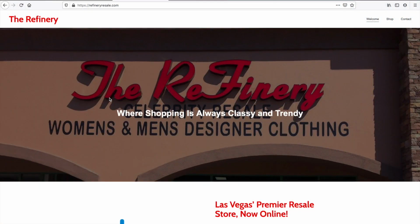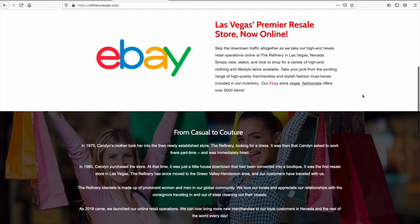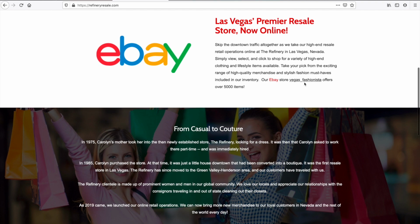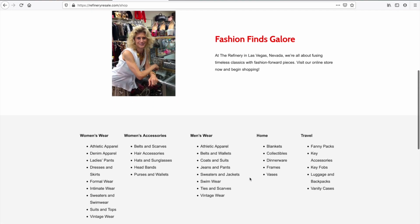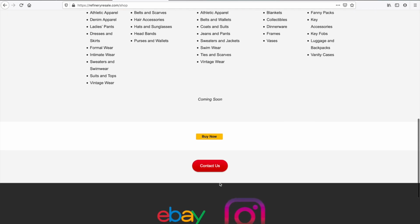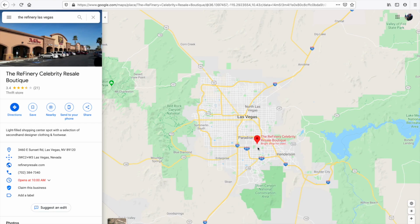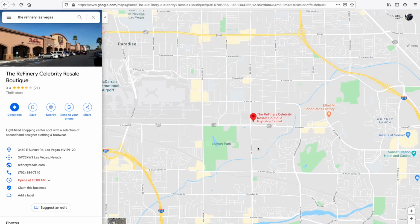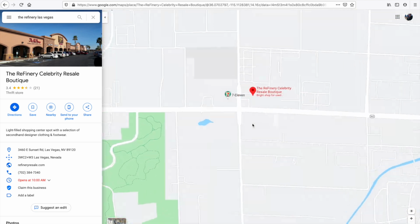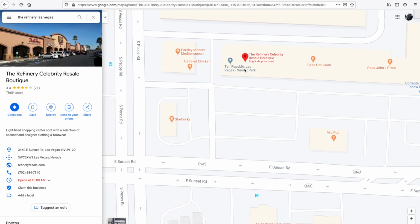Yeah. The Refinery. This is one of my favorite stops when I am in Las Vegas. It is a high-end consignment store where millionaires and maybe even billionaires will sell off their maybe never used items to this store, where they will sell them both in a retail space and on their eBay store. It's really great because there's a link for their Instagram page where there's exclusive offers, and their eBay store as well. Now, if you're familiar with Las Vegas, it is kind of on the southeast corner of Vegas. I know Vegas is very expansive. You can see here that it is at the corner of Sunset Road and South Pecos.